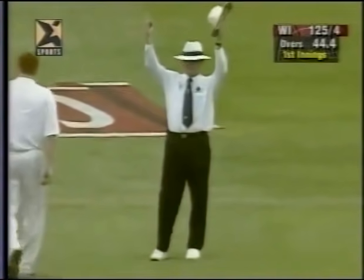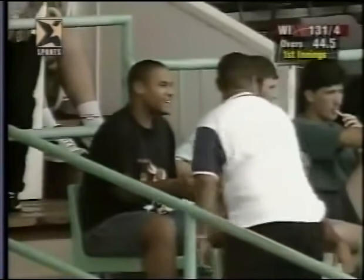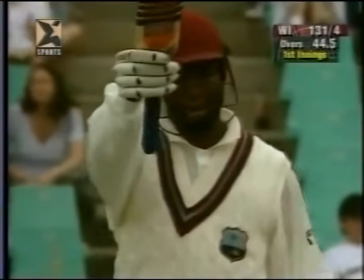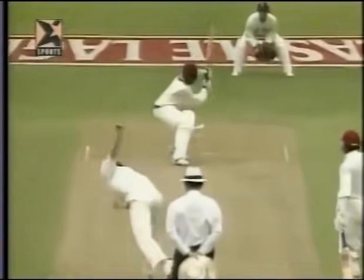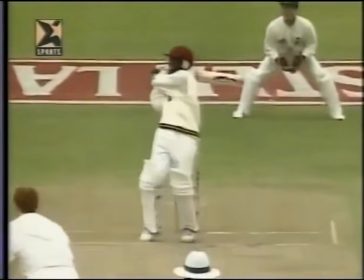That's pulled away by Lara with a lot of power. And it's gone the full distance. And it's taken him to his 50. What else? Unbelievable stroke. He moves to 51 in only 85 balls with this shot. Really wasn't all that short. You can see he's been looking to dominate all the way through.